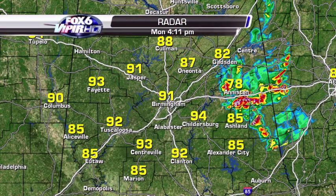Well, the temperatures are soaring out there today. A lot of 90s on the map. Still tracking some storms with quite a bit of lightning over East Alabama. Let's go ahead and jump over here to Fox 6 Live Viper HD, and you see right there around the Anniston area, just south of Anniston towards Mount Cheaha, quite a bit of lightning. Temperatures there a bit cooler, but notice just off to the west, we're showing 94 degrees in Childersburg.